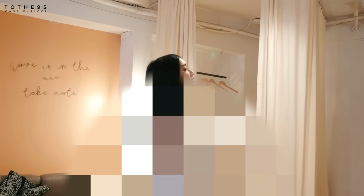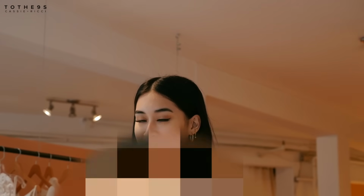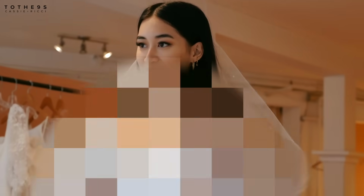Wow. It's so pretty, Cassie. It looks so good on you. I really like this one too. Told you you'll like it. Apparently this one's 10 sizes too big, so I have to visualize it fitting. Okay. I got the veil that has pearls on it too. Oh my gosh, yes. Go crazy.